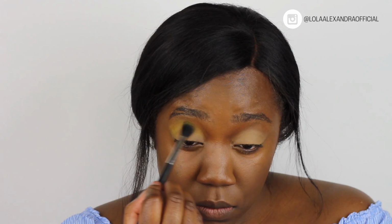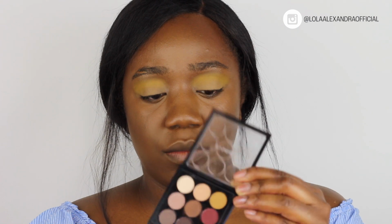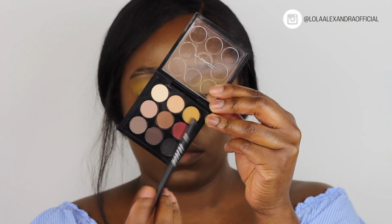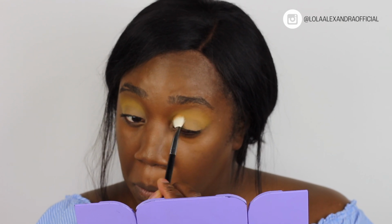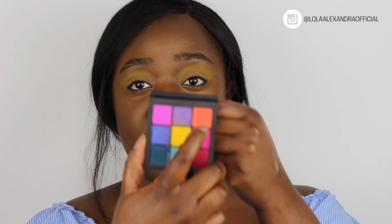I'm kind of just patting first. So I think I'm going to go in with the mustardy colour now. Let's give it a go.